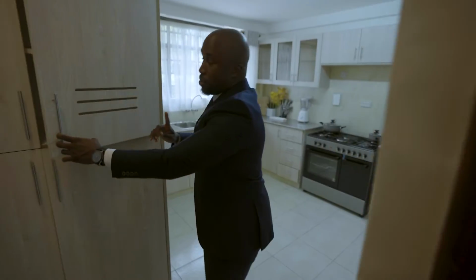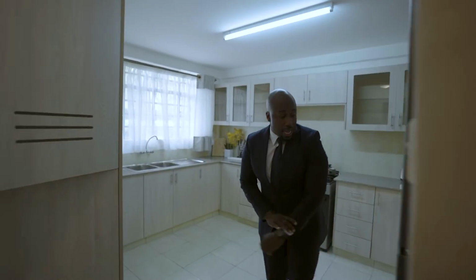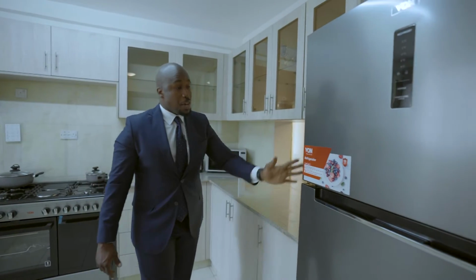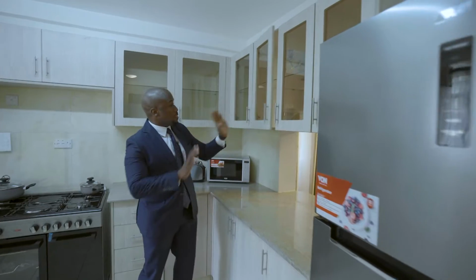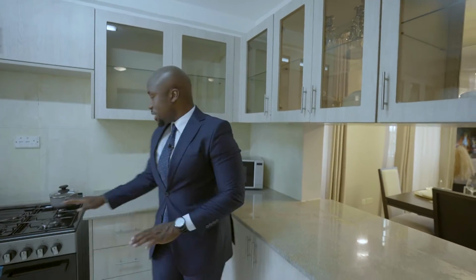Let me highlight the storage space: white particle boards, similar to the 3-bedroom unit, and big provisions here. It's palatial inside this space. You've got space to put in your fridge. Of course, your cabinetry has glass, it's also transparent, so you get to see the other side. U-shaped design.